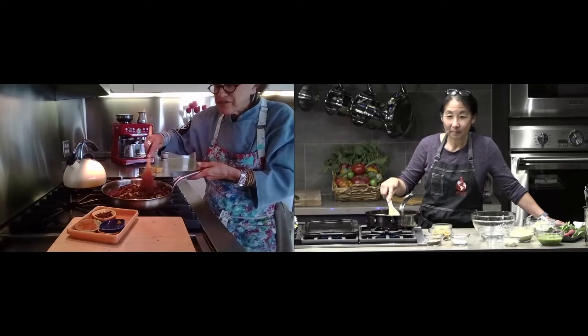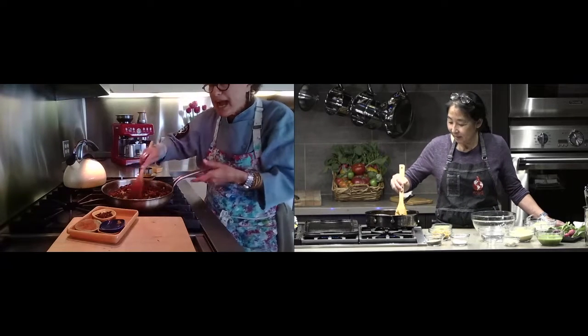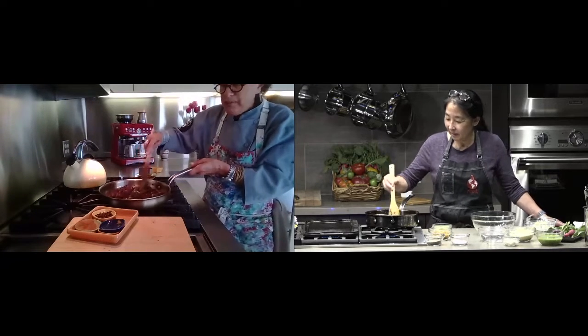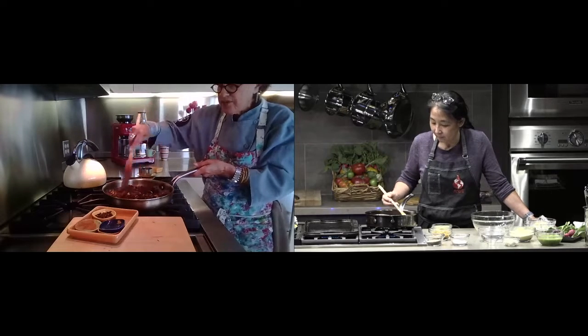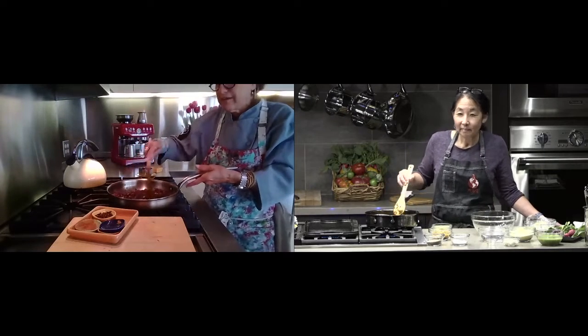I would use this layered in a moussaka, in a lasagna, in an empanada. And you want to make sure you're always tasting, of course. So while this is cooking, Toni, what are you doing over there?